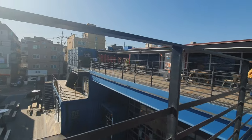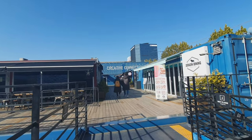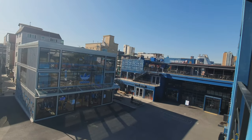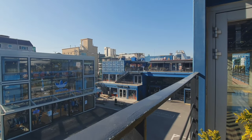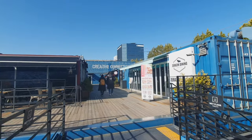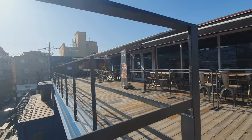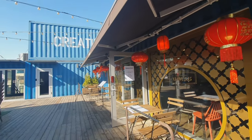We are at the second floor of the Common Ground and this is how it looks like. May mga restaurants, cafes. Ay, Chinese. Chinese? Yan, may Chinese restaurant. Ano ba dito?